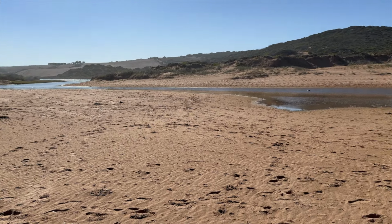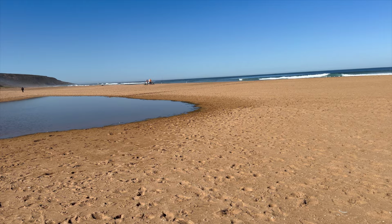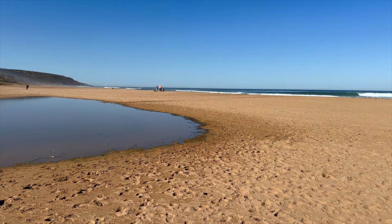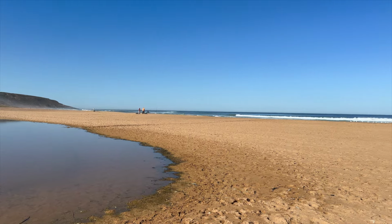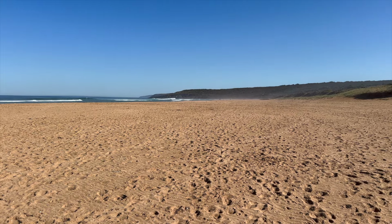Okay. That's my Waipinga Beach walk almost done. About to start climbing up into the sand dunes. And that's where the camp is, around 2 k's from here, I think. In case you're wondering, it's only really 12 o'clock, I think.